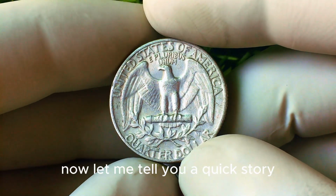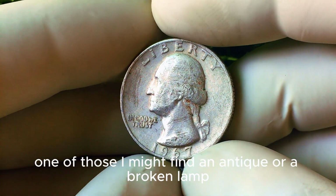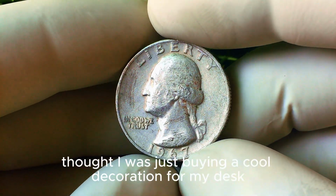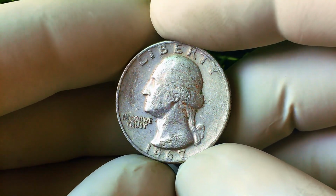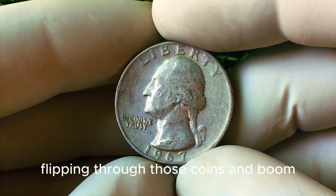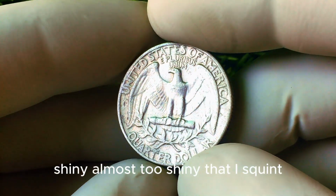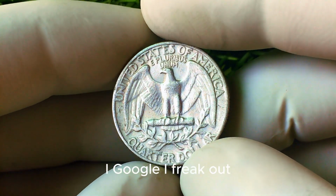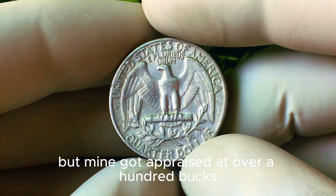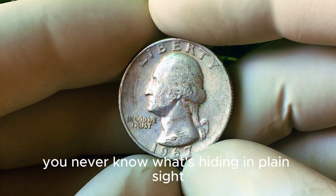Now, let me tell you a quick story. Last summer, I was at a garage sale, one of those "I might find an antique or a broken lamp" kind of Saturdays. I grabbed a little jar of old coins for $5. Thought I was just buying a cool decoration for my desk. Fast forward 2 weeks, I'm bored watching reruns, flipping through those coins, and boom, there's a 1967 quarter, no mint mark, shiny, almost too shiny. I squint. I Google. I freak out. I didn't find a $91,000 jackpot, but mine got appraised at over $100. For a coin I basically bought with couch change. Moral of the story: you never know what's hiding in plain sight.